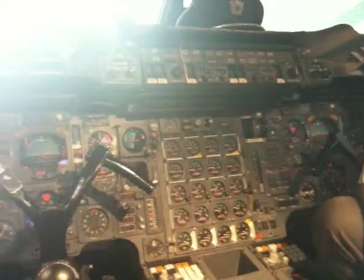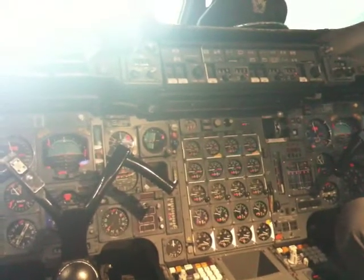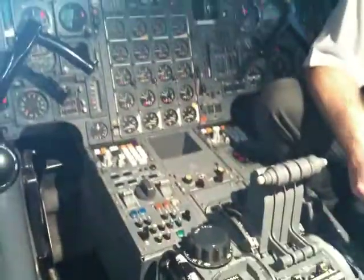What altitude did the flyer? Sorry? What altitude did the flyer? 60,000 feet. 60,000, so it's twice normal. 35,000 is normal, 60 is what we cruised at. So it was always a very smooth flight because there's no weather up there.